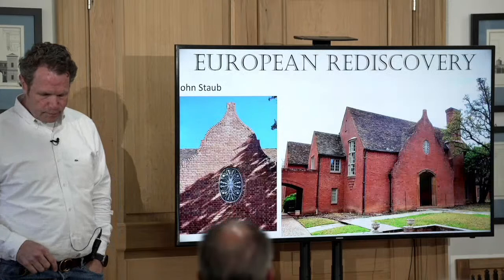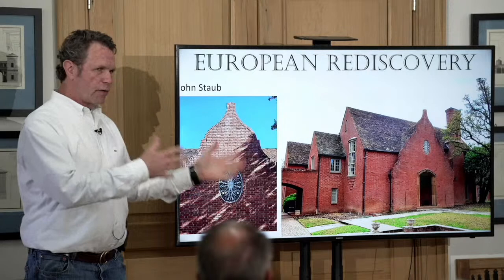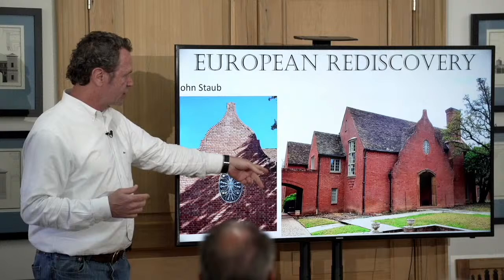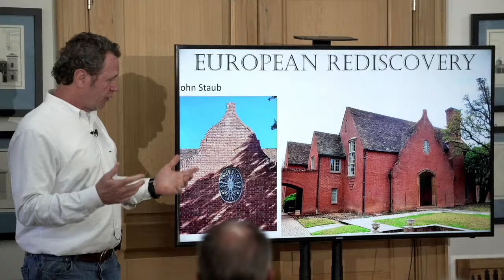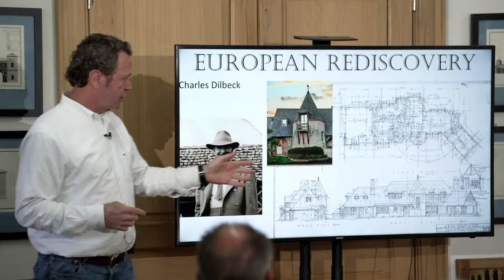John Staub, we're working on this Staub house here in Fort Worth, 1928, roughly. It's an English Revival house. He goes over, serves in World War I. He goes back in the mid-20s and travels around Europe for a couple years getting inspiration. And he says that this element, this kind of gable end detail, was something he saw in England, couldn't forget, drew it up, and came back and built it in America. So this was happening over and over again. Charles Dilbeck was an architect who built in this French country style.